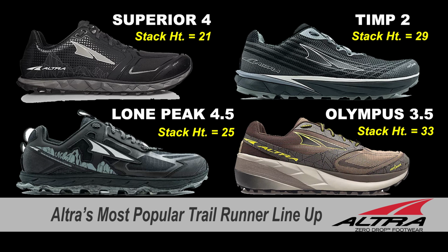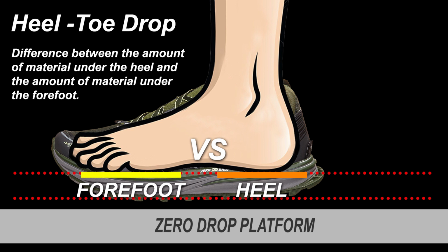The Superior, Ultra Lone Peak, Temp, and Olympus are all very popular names in the backpacking world. The shoes mentioned above feature a zero-drop platform where the heel is at the same height of the ball of the foot. And this is what your foot does naturally when you're standing on a level surface in bare feet.